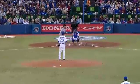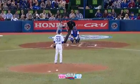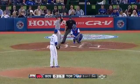And help out the Blue Jays. The Blue Jays are currently neck and neck with the Dodgers for that $10,000 prize.